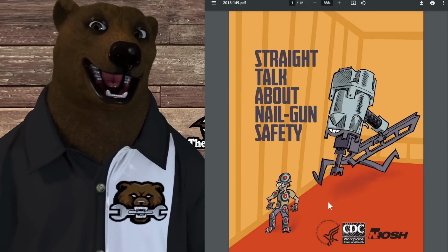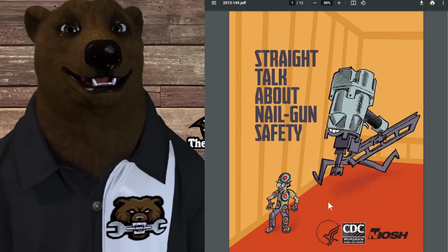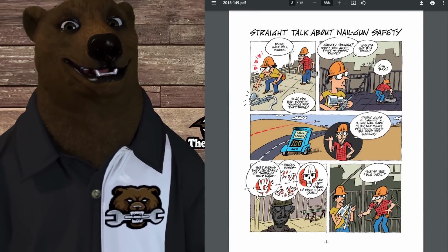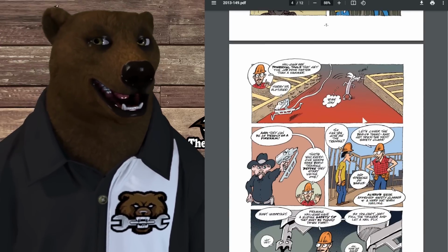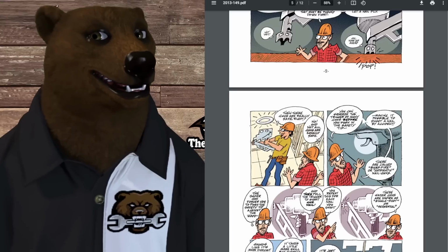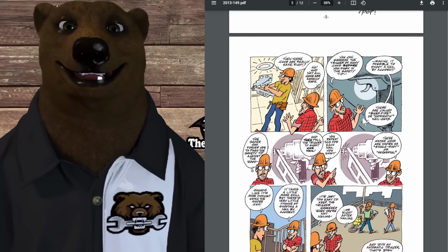In fact, it's so bad the CDC commissioned a comic book. I kid you not, "Straight Talk About Nail Gun Safety," and this is a legit comic book about how to be safe with your nail guns and make sure everything's up to speed. Anyway, I'll put a link to that down below.